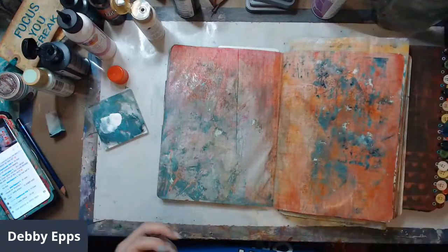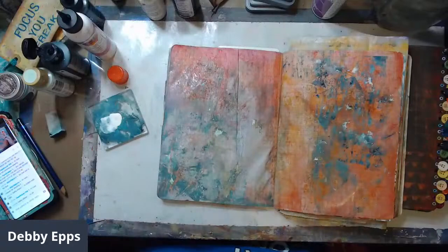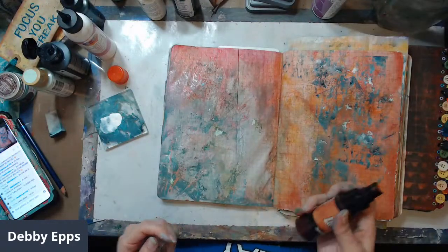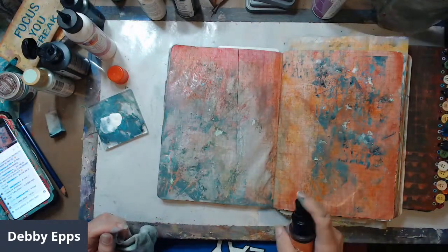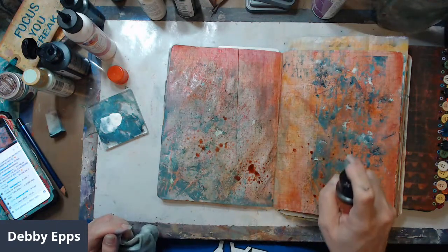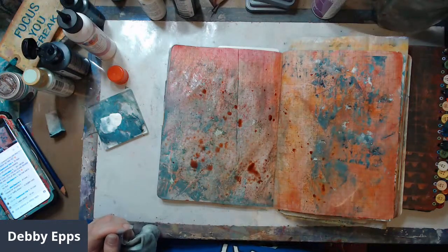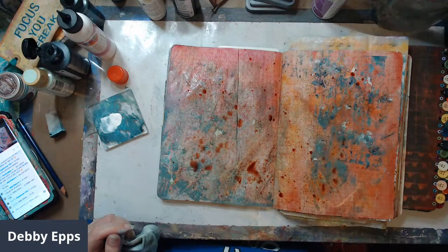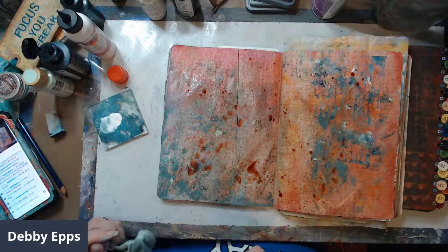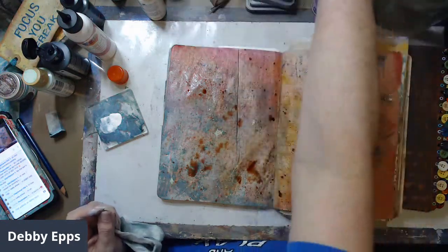Okay, let's go in and add some Starburst in copper. And let's dry that. Let's put the paints away.